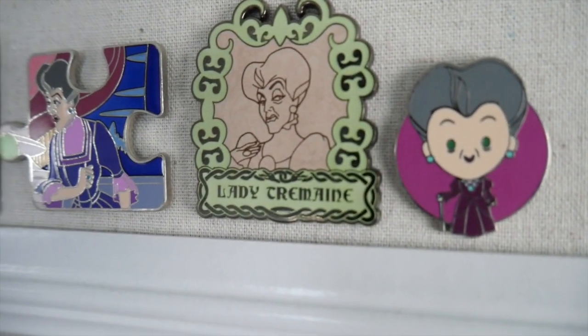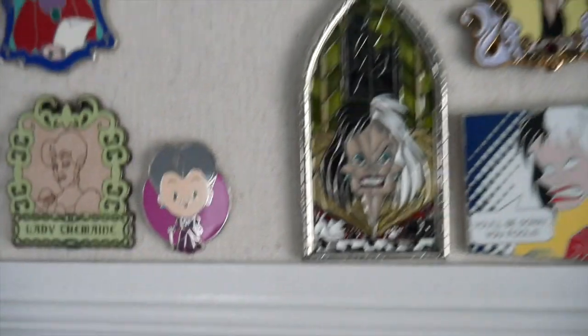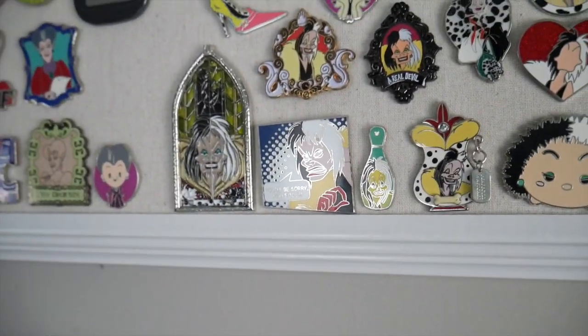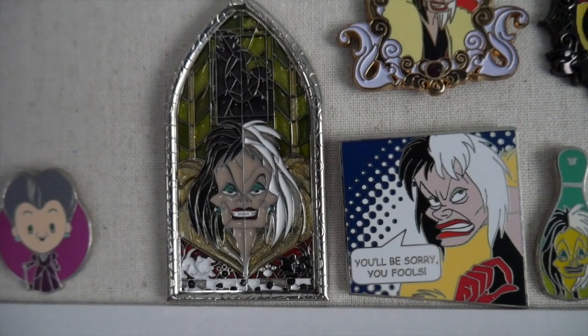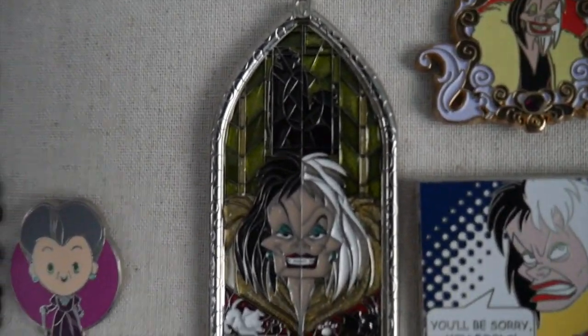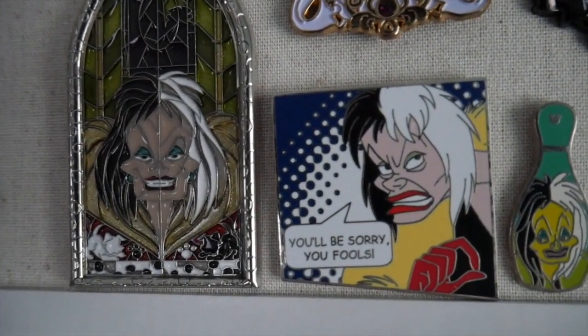And then this is from the Pin Pack, Mystery of Evil, I think it's called. And then you move over. I kind of have all the girls grouped together. So we have the Cruella Windows of Magic, which I love, or Windows of Evil, rather. It has so many details when you look at it. And then this is the comic book.